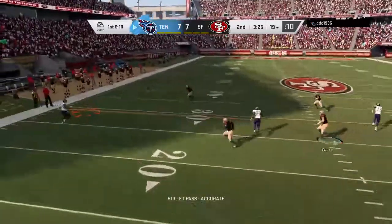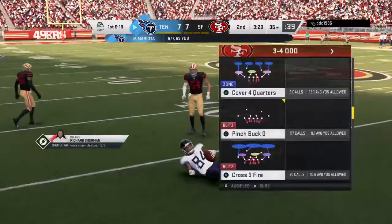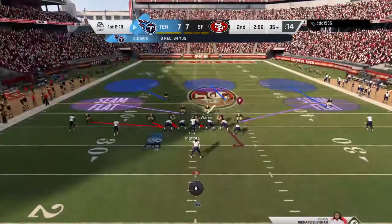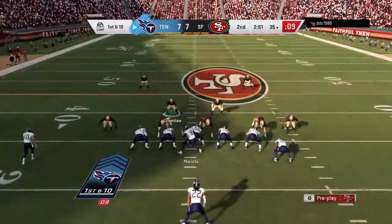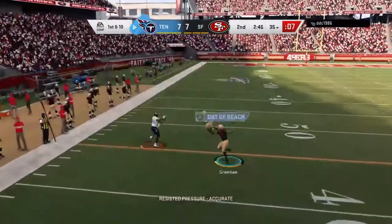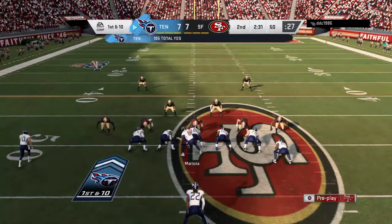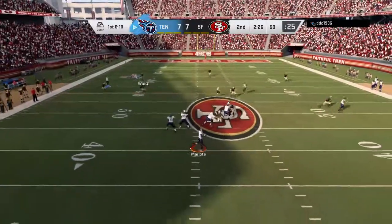On 1st and 10, here's Mariota. He's got a first down past the 30 and all the way up to the 35-yard line. 16 yards right off the bat and a first down. A first down throw for Mariota. He will find Davis on the left side, complete. And he gets this one to midfield before he's brought down. A good gain again. That's now 31 yards combined on those last two plays.